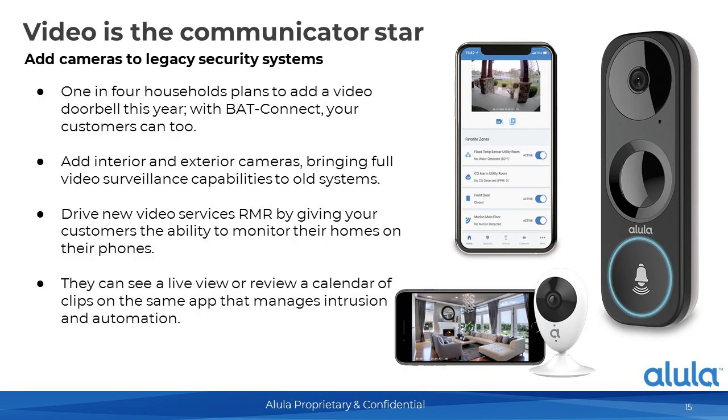And I just mentioned it, video, definitely a very popular way to upgrade systems. Chris, why don't we talk a little bit about our video platform? Yeah, video. We've had a video solution for a couple of years now. One of the great things, like we said, as it pertains to the Bat, is you're able to go in there on that legacy system and for the Connect Plus as well.